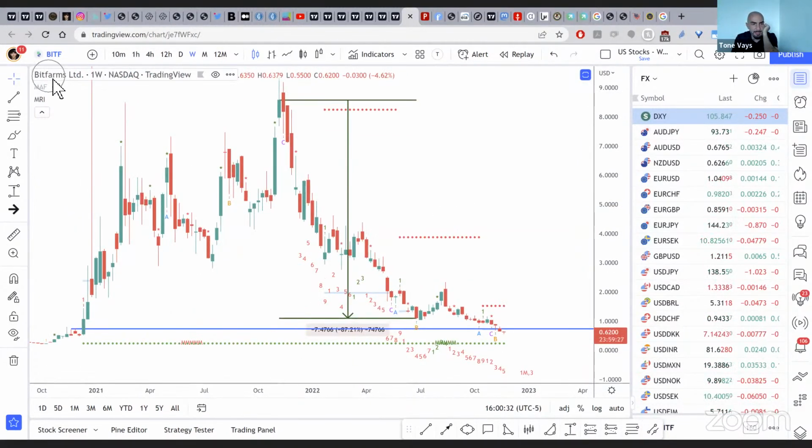Does that mean that I have insider knowledge of Bitfarms? No, it doesn't. Can Bitfarms file Chapter 11 bankruptcy and go to zero tomorrow? Yes, it can. But this is the risk-reward scenario. It has a lot more upside by percentage, and it also has more risk, even at a 62-cent stock.